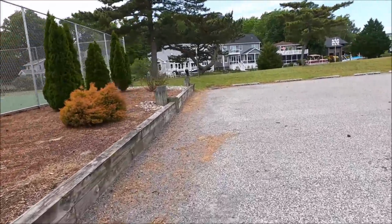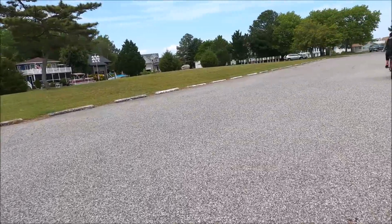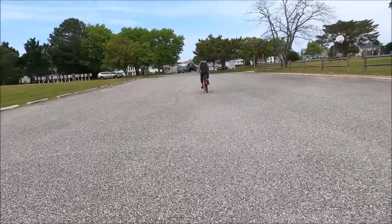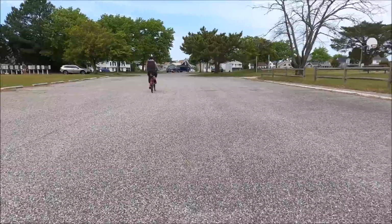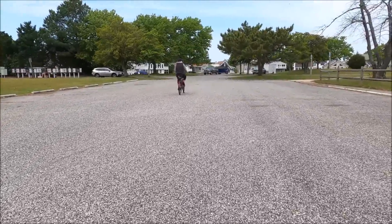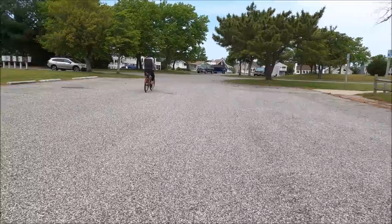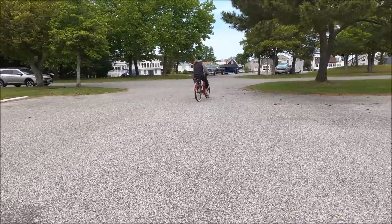A few moments later. No bites. It's pretty windy out there though, so I wasn't really expecting much. That spot is not a favorite spot of mine, but it's a convenient spot, I'll put it like that. So I've caught rockfish over there, bluefish, even caught an oyster toad over there one time. So we're off, we're gonna go to White Horse Park.